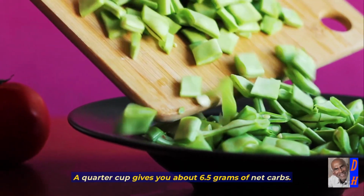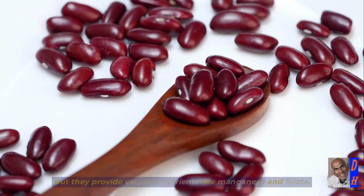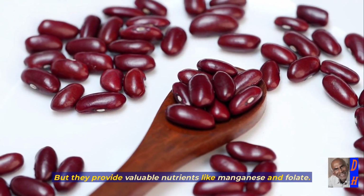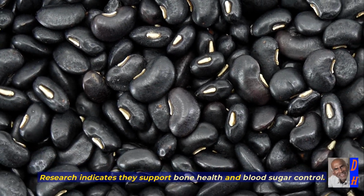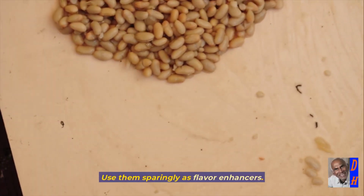A quarter cup gives you about 6.5 grams of net carbs. But they provide valuable nutrients like manganese and folate. Research indicates they support bone health and blood sugar control. Use them sparingly as flavor enhancers.